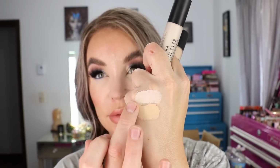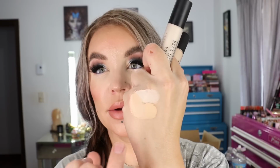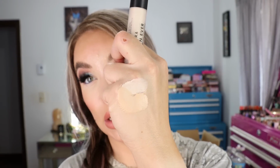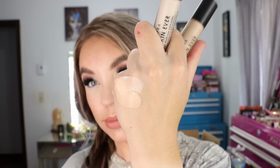So I'll just kind of, I think you can almost see it a little bit there. You can see that shade, especially as it's drying down, it does deepen up in color. So I've kind of got that mixture right there underneath my eyes, but so far so good. This is a beautiful concealer. Again, it feels very nice underneath the eyes and it doesn't feel drying. Nice coverage. It just looks really nice.